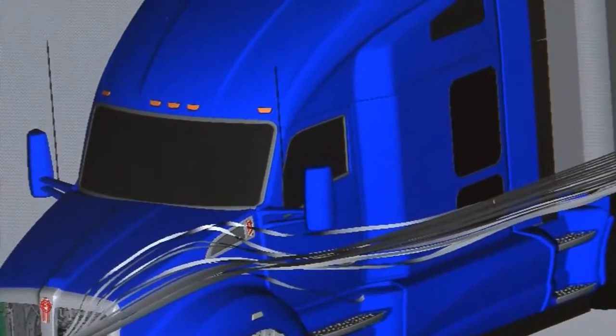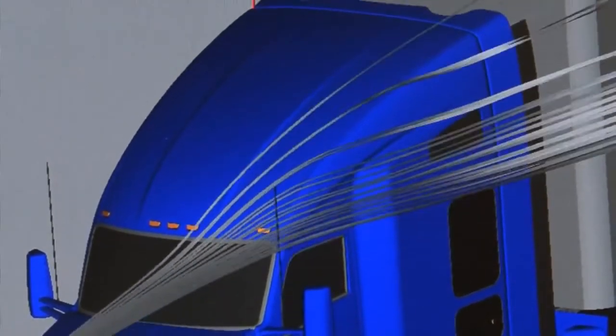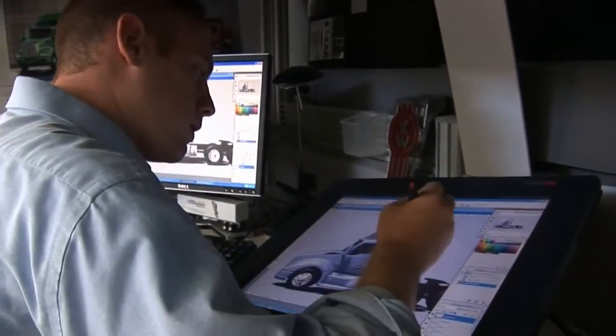Early in the program, we said, let's let the aerodynamicist that works for the company be the head designer, really, if you will, for the shape of the truck. And then from that, we turned that basic premise over to our industrial designers, and they created the look of the truck. Everything starts with sketching, that idea, that thought.